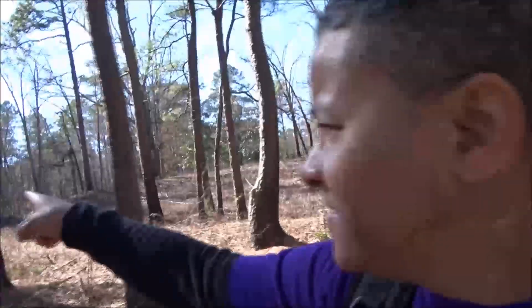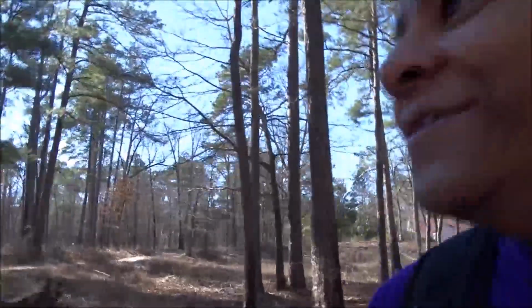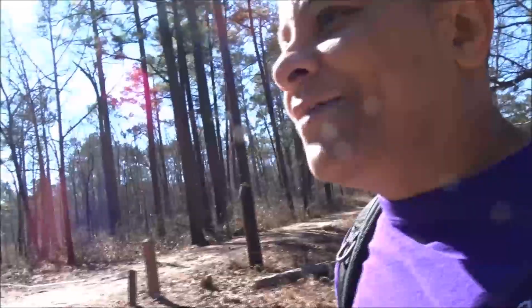This trail up here to my right is where we came from, and we were going straight. Then we took this left here to come down the bunny trail that didn't work out so well. It's okay. I'm still having such a good time. I love this. This is very refreshing and renewing for me.